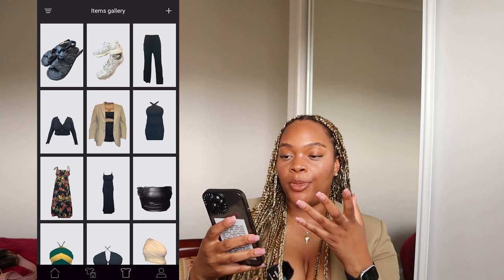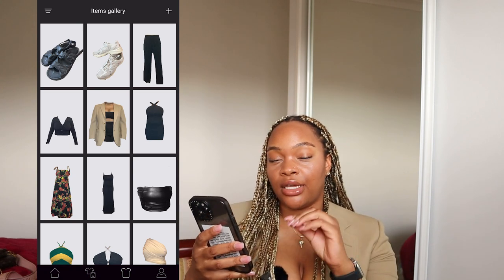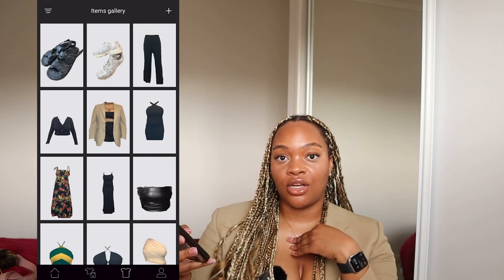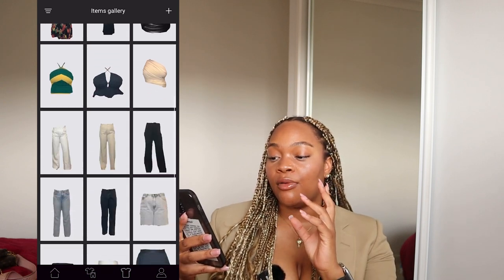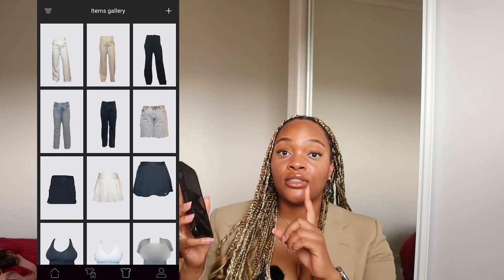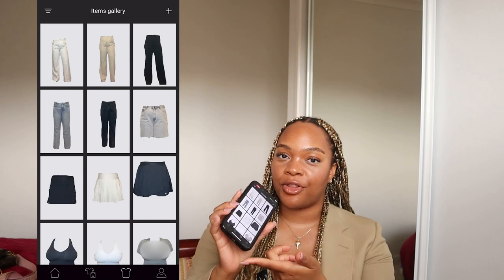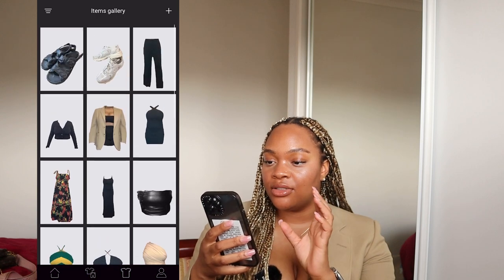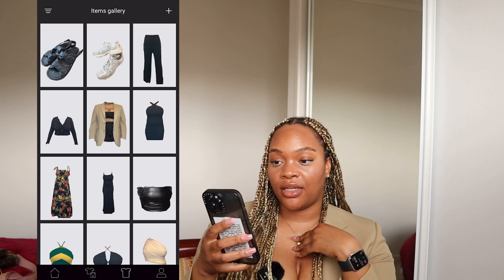Okay, so when you first open the app, this is what comes up. It's going to be your items gallery, and it's going to show everything you already have. So what I did was, before I came to Australia, I took a picture of every single thing as I was packing my box, and I uploaded them here so that I knew what was coming with me. This is also going to be really helpful for when you're leaving, so that you can go through and make sure you have all of your items, right? So this is everything that I packed when I came to Australia. I haven't included any new purchases I made here.